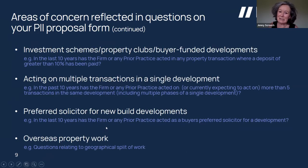Investment schemes, property clubs, buyer-funded developments. Buyer-funded developments in particular, the last 3 or 4 years, this issue has absolutely been huge. Underwriters have paid out millions of pounds on this issue already. Those instances where purchasers are paying 50, 60, 70, 80% of the purchase price up front, and 2 years later, the development's still a hole in the ground. There are a significant number of claims here.